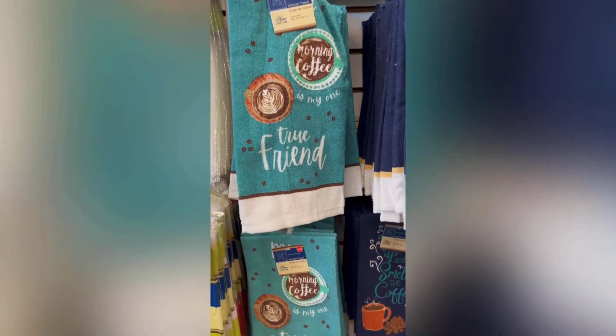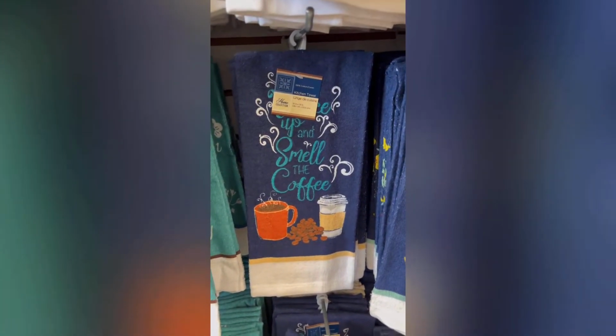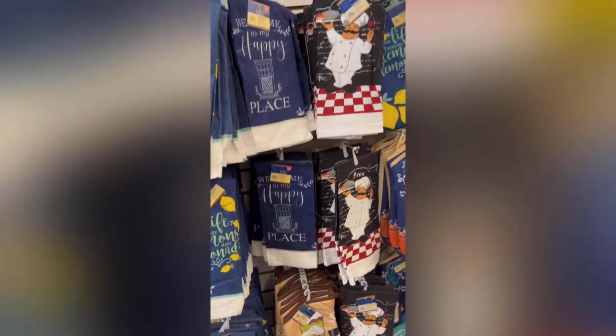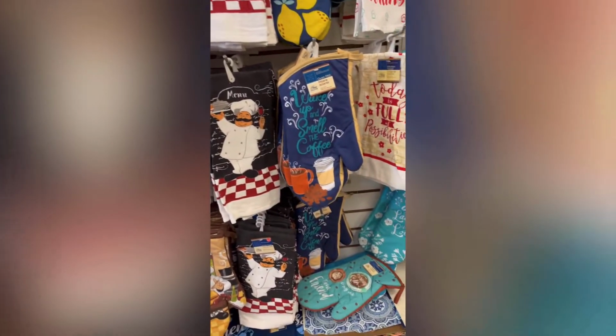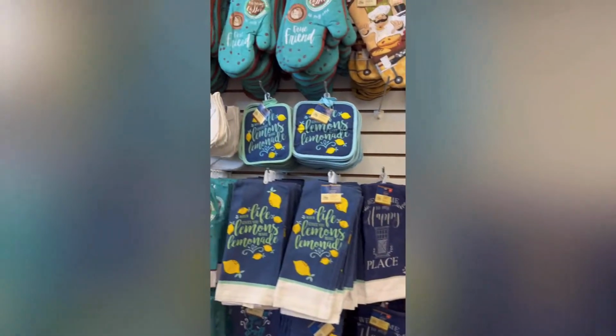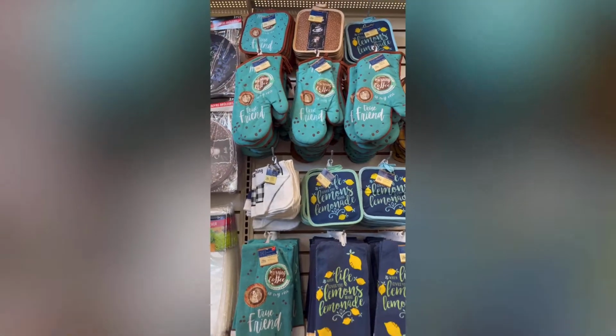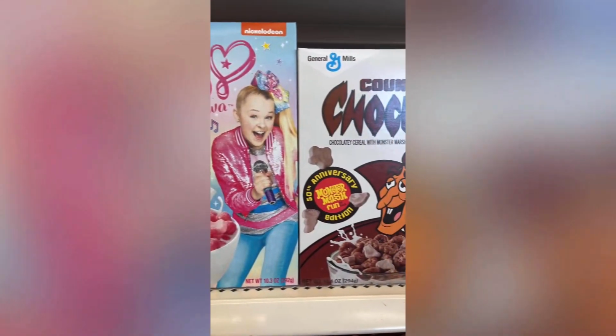And they have some cute towels and some coffee pots. That's what I'm looking at. Some pot holders, but they have some cute ones. Oven mitts, very, very cute styles. Now, I will say Walmart also has some cute ones for 88 cents, but I won't complain. Dollar Tree has some cute ones.